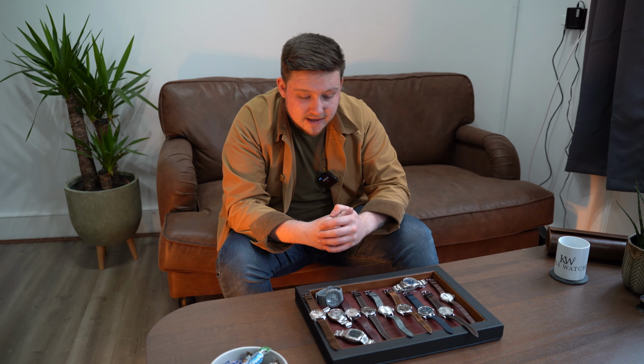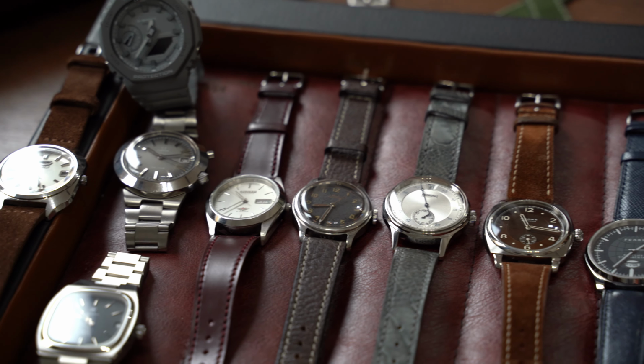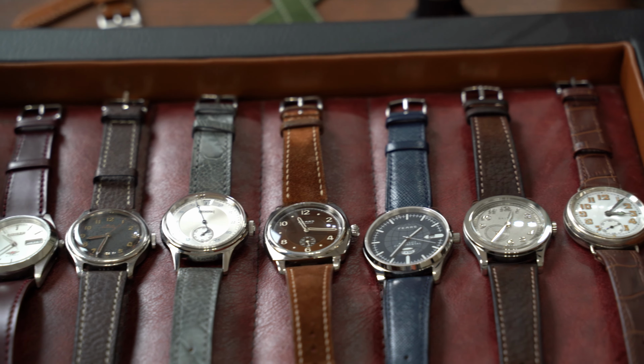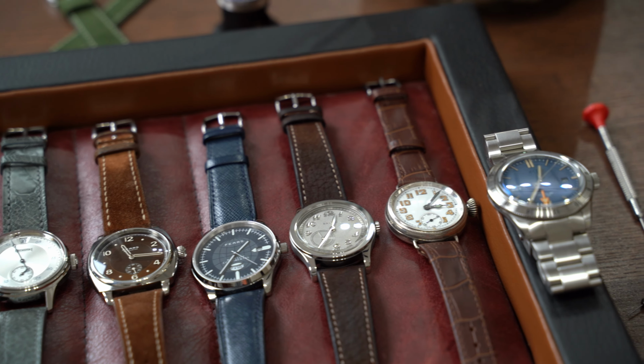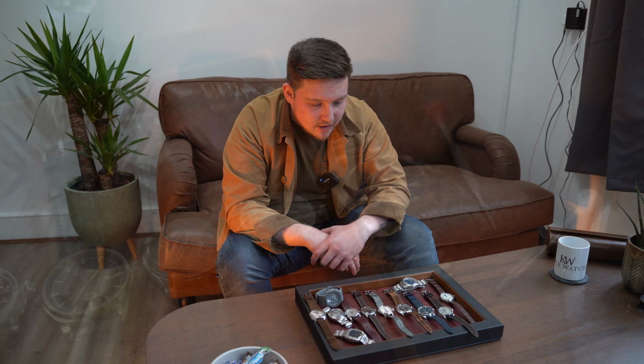In terms of where it will be next year, I have no idea. There's a couple of pieces in here I will definitely never sell. There's some that I'm already looking at going, they're probably going to be gone next year, in all honesty. But at the end of the day, buy what you like, and I've tried to do that here. You can see I've not followed hypes and trends. I buy what I enjoy, and that's the most important thing.